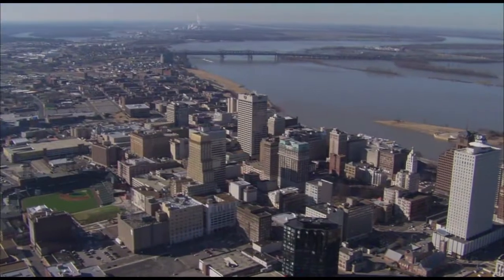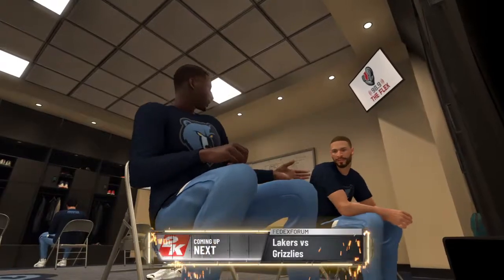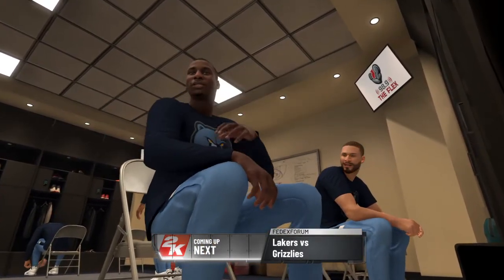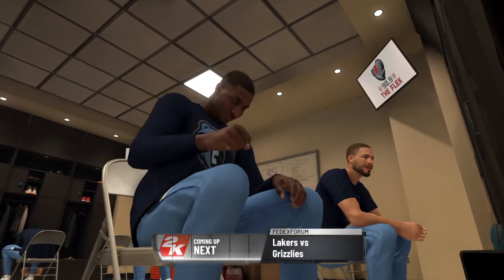Up next, the Grizzlies taking on the Lakers. For Memphis, the Game 3 loss was a gut punch for them and this crowd. They're ready to make amends tonight. Lakers, Grizzlies, the Western Conference Finals, up next.